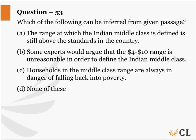I look for Charlie. Charlie says households in the middle class range are always in the danger of falling back into poverty. Remember, the word is always. To me, it's an extreme option. I'm talking about always. Now, I would request you to go back to the passage and look: is it saying that it will always happen? From my side, even without referring to the para, it is no, because it's an always. Now it's your challenge to go to the para. Since you have the sheet in front of you, see whether it says that the middle class range households are always in the danger of falling back into poverty. Tanmoy, Kavita, thank you. Yeah, so it's a no.